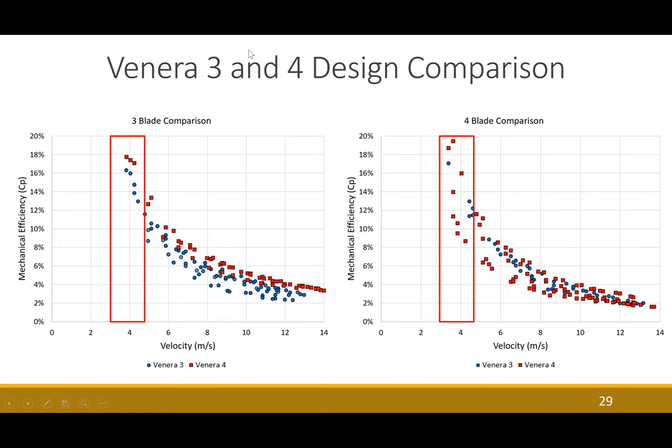So one thing we learned from the wind tunnel is that we're limited with scaling and wind speed range in order to match the Venus wind speeds. And so through dimensional analysis, we figured a water testing environment would be more realistic, and Venera 4 would be the turbine to test on water because we think it was the most efficient. Next slide.